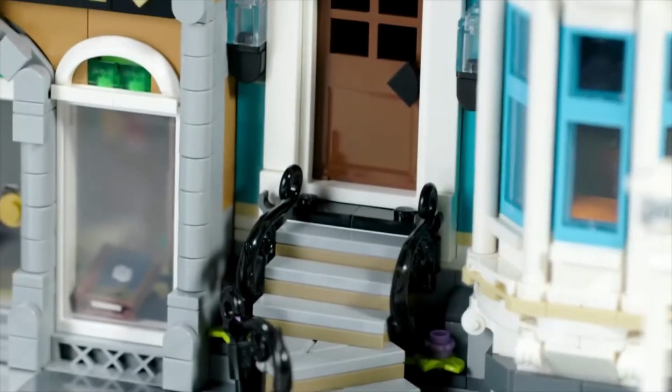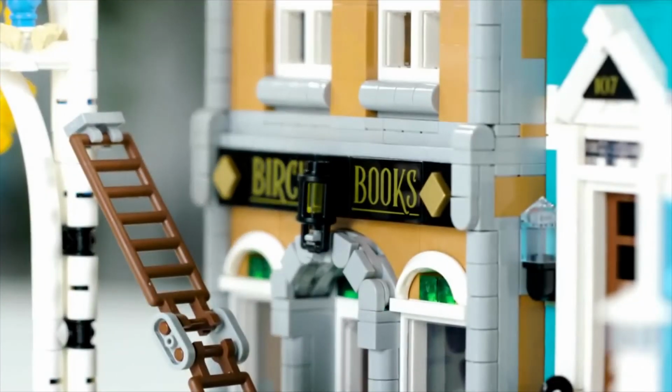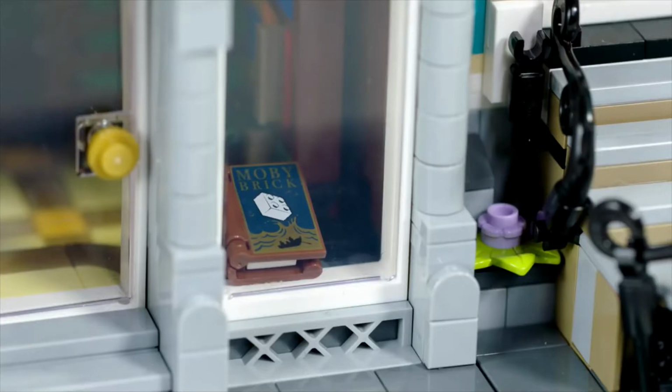So I've been involved in designing the decorations, the printed elements. There's a bookstore sign above, very classic, very simple, doesn't look like much, but there were a lot of typefonts that needed to be tried out, investigated. Then there was a new book cover. We wanted to have a reference to something people know with a little LEGO humor twist.